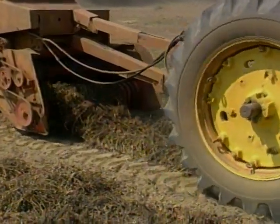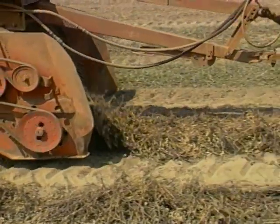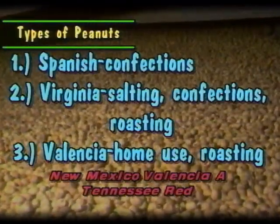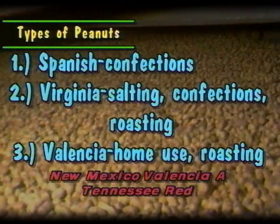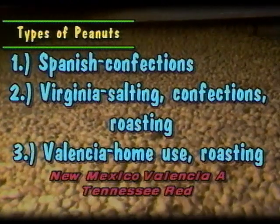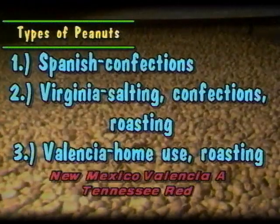Now there's a couple of types of peanuts that you need to be aware of. There's a bunching type or a vining or ground covered type. And when you go into your garden centers to ask for peanuts, in our case we had a hard time finding peanuts, so we went to our farmers co-op type stores and found some. But there's again 3 types primarily grown in the state of Oklahoma. Those are Spanish types that are used mostly for confection type cooking. Also the Virginia types, which are used for salting, confections, and also roasting. And then the one probably most popular for home use is the Valencia type, which can be used for roasting and all the other things in a home situation.